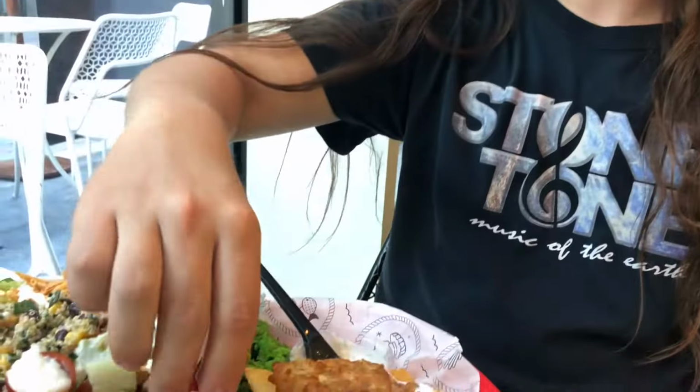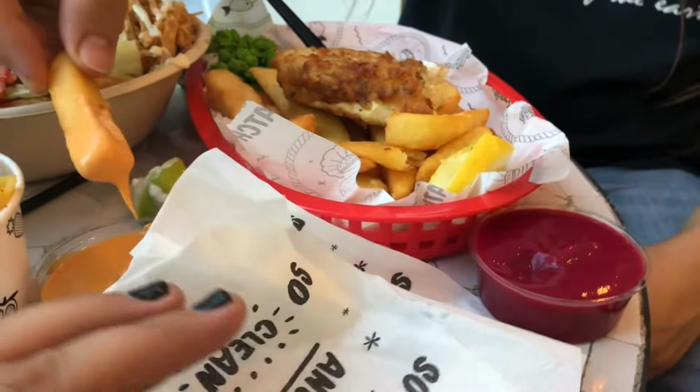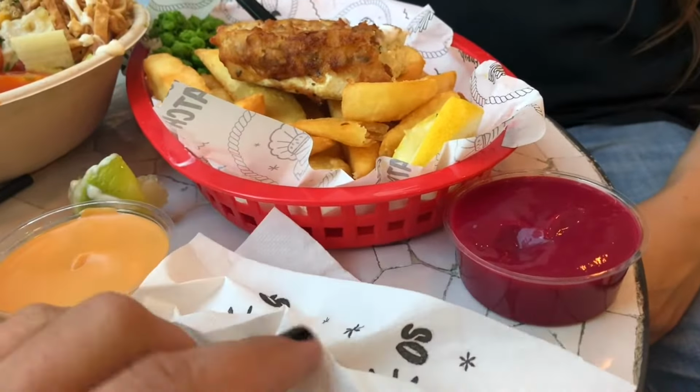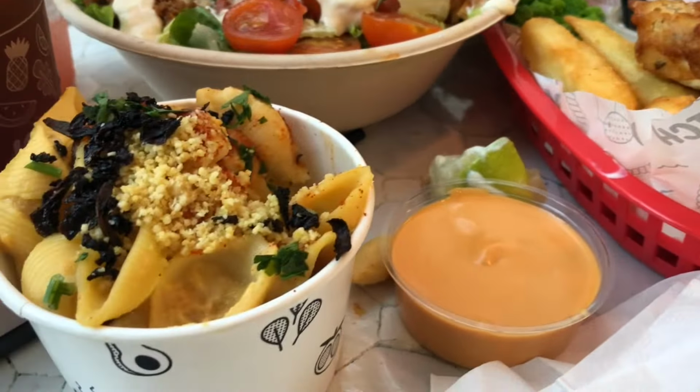Dank. You going right in just with the hands, right? Like screw the fork. I'd say comfort foods like that, you just want to get at it, eat it, enjoy it, not worry about the technicality of how you're going to do it. You don't need a fork. And yes, the chipotle aioli is also just dank.